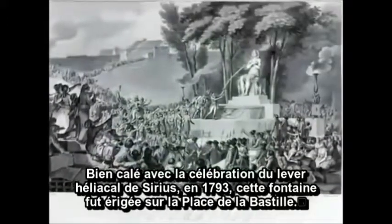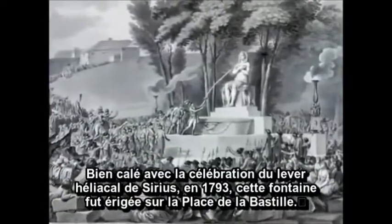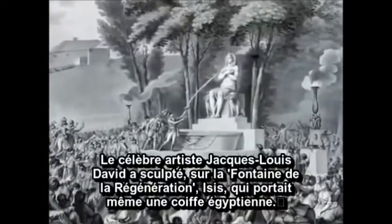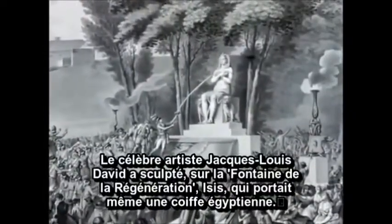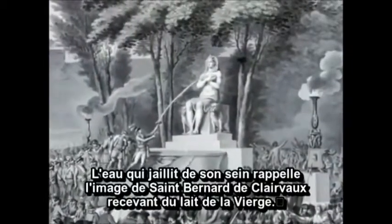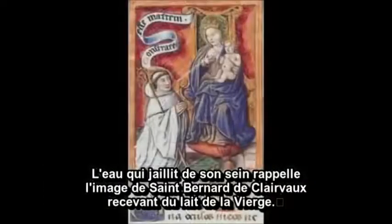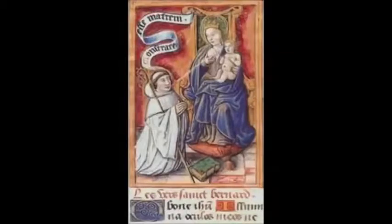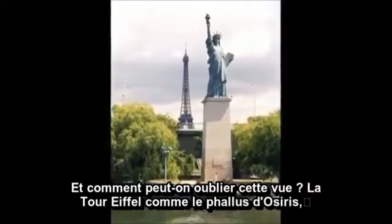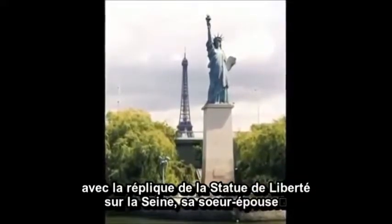In time for the celebration of the heliacal rising of Sirius in 1793, this fountain was erected in La Place de la Bastille. The famous artist Jacques-Louis David sculpted the Fountain of Regeneration, with Isis even wearing an Egyptian headdress. The water streaming out of her breasts recalls the image of Saint Bernard de Clairvaux receiving milk from the Virgin. And how can we forget this view? The Eiffel Tower as phallus of Osiris, with the Statue of Liberty replica on the Seine as his sister bride.